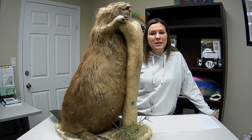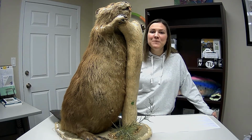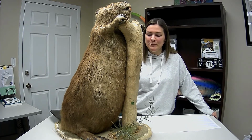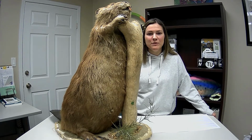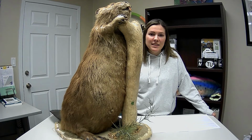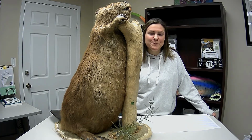This week, however, we're not going to be talking about salmon, but we're going to be talking about salmon's best friend, the beaver. And here to help me, I have Mr. Barkley the Beaver, which is a taxidermied beaver. So Barkley is real. He's not alive. He once was alive, but he lived a very good, long life. And then once he passed, he was donated to us and was taxidermied, and now he gets to be here to teach you guys about beavers.